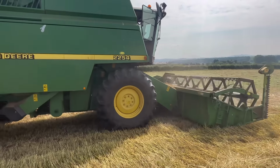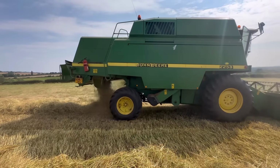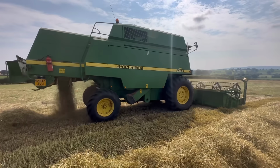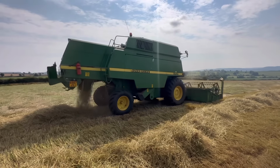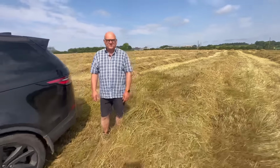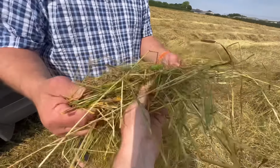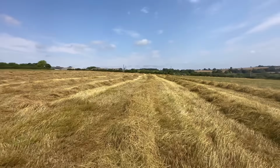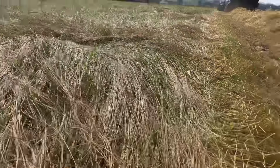Must be a sharp knife. Will it bale? Will it bale yet? No, I don't think so. Proper green, isn't it? Yeah. That's incredible because it's proper flat.